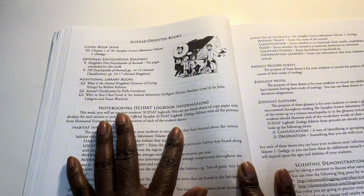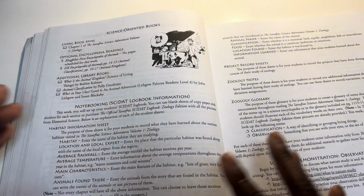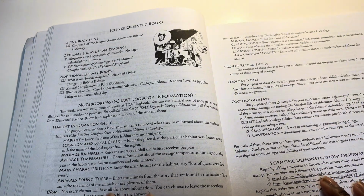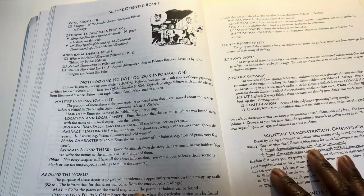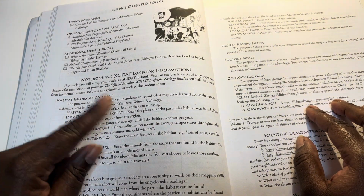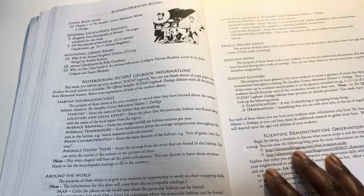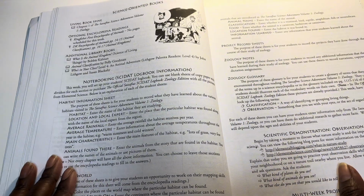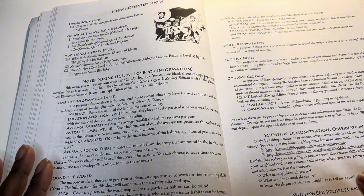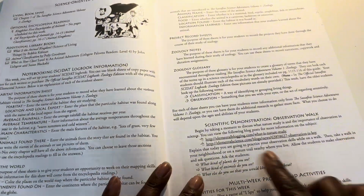The notebooking section is to do with the logbook. Because it's in chapter 1, this is just helping you to get familiar with the logbook, how you're going to set the logbook up, or your own notebook if you're choosing not to use the logbook. And just the headings and what's going to be under each of those headings when it's referring to it further on in the book, so you can get clear as to what's happening in each section of the logbook and you know how to use it.